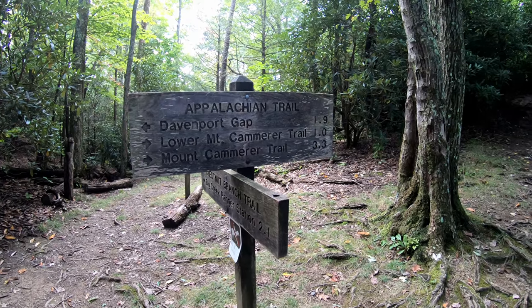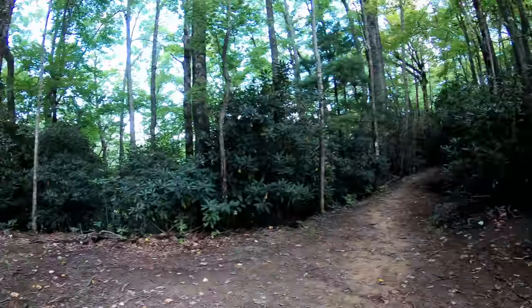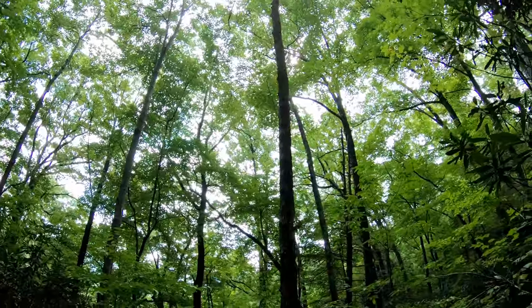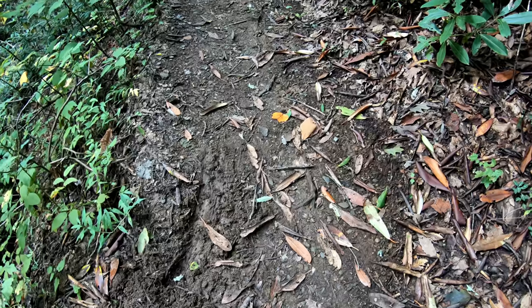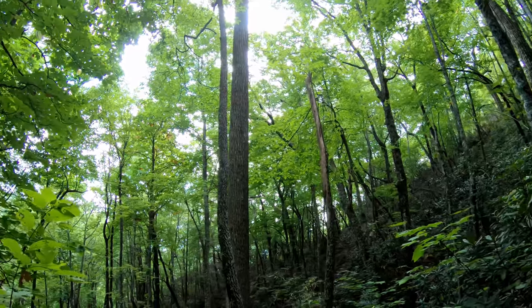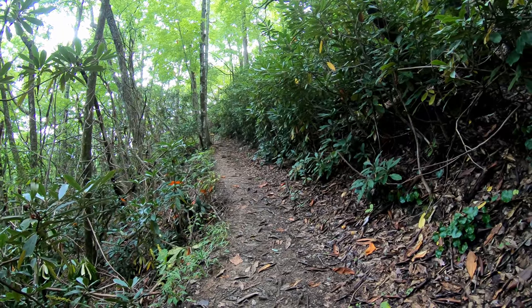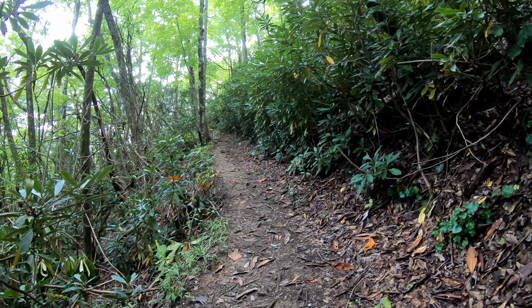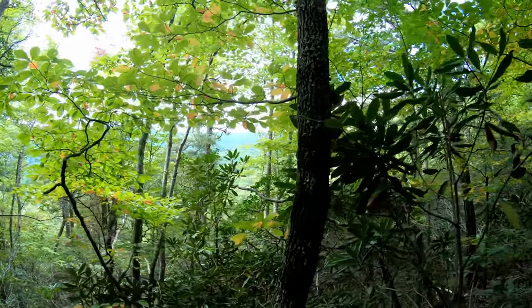So we are on the Appalachian Trail now. So that's the way we're heading. Going back this way is Davenport Gap, which is about 2 miles. Something was doing some heavy digging right here. So this section of the AT is mainly just dirt and roots, but as we get up closer to the summit, it's going to transition to rocks. Starting to open up a little bit through here. Also starting to see a little bit of fall color.